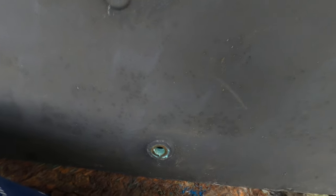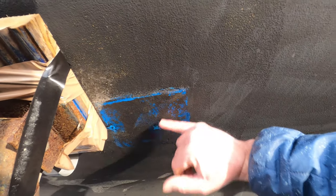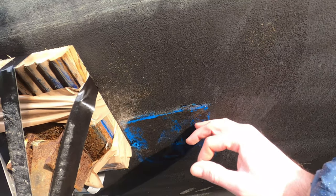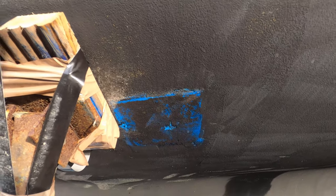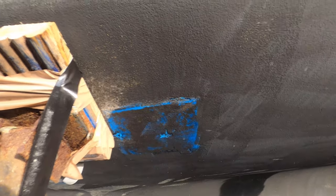We have a plug here, a bilge drain plug that comes out every time we haul out and goes back in every time we go back in. And here's some areas where we missed last year because the stands were in the way, and we just didn't get an opportunity to scrape and prime and antifoul these little areas. So that's on the to-do list.